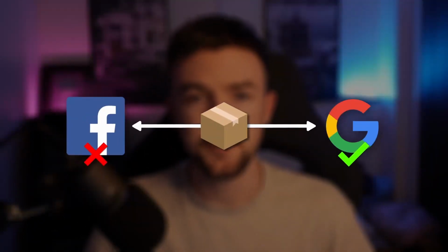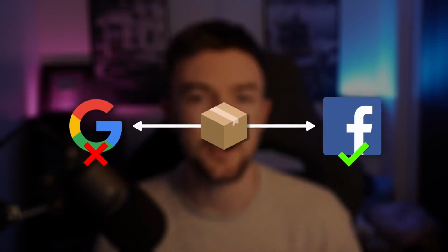A product that looks like it's going to do well on Google and on Facebook is just a great sign, and is something that I definitely would look at when you're doing your product research. It's a good sign that it could work really well across both platforms, because let's face it, some products do really well on Google, they'll do poorly on Facebook, and vice versa. Something might do really well on Facebook, but it just won't gain any traction on Google.